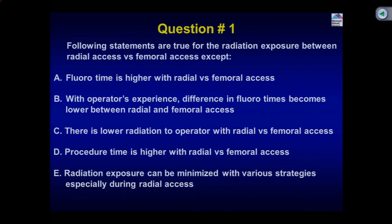And so with that, three questions. Following statements are true for the radiation exposure between radial access versus femoral, except: fluoro time is higher with the radial versus femoral. With operator experience, the difference in fluoro times becomes lower between radial and femoral access. There is a lower radiation to the operator with radial versus femoral access. Procedure time is higher with radial versus femoral access. And lastly, the radiation exposure can be minimized with various strategies, especially during radial access. So clearly one is the wrong answer, which should be very clear.